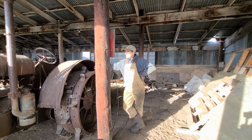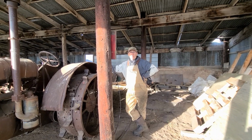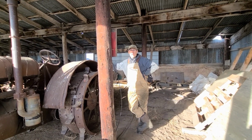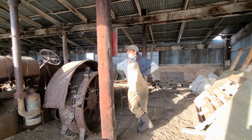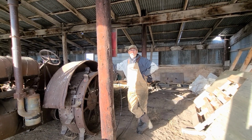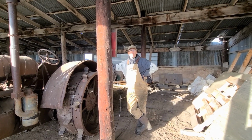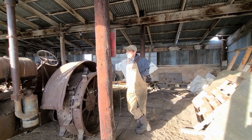So when he passed away and it come up from the estate auction, I decided at the last minute, when I found out the story about the tractor, I decided to buy it. And it came back home to Delo. So it's made its circle of life, I guess, and it's gonna stay here till I'm gone. So I guess we'll see if we can get her going.